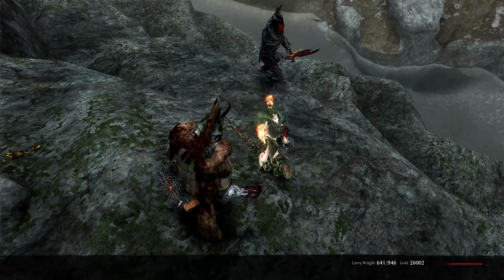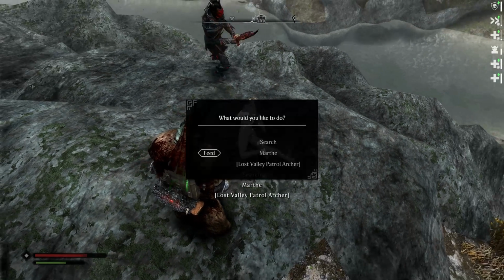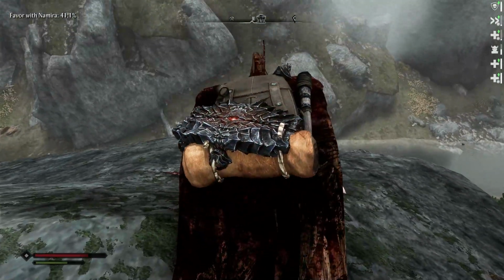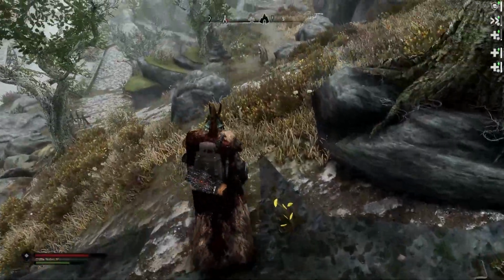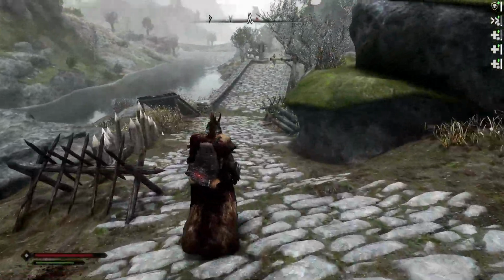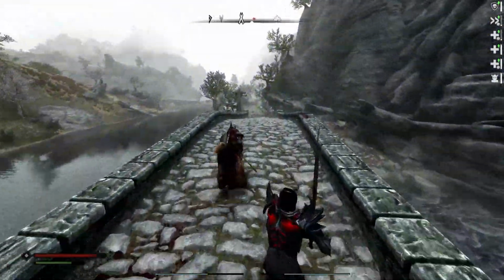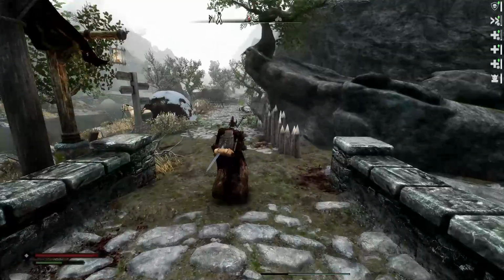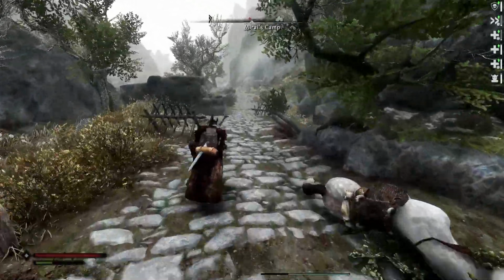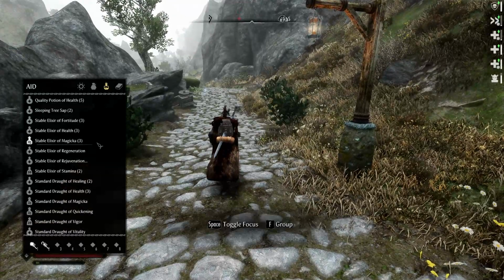Alright. Better search. So I saw one of the enemies actually having sort of like an absorb magicka enchant. And I just hope that I can get that weapon, because that would save me. That's like the missing piece. Is that you? That's you, isn't it? Oh, I'm running after you. Where are you? Come on. Shit, she's testing me. I need my stamina, I guess, and a stable elixir of regeneration, I guess.